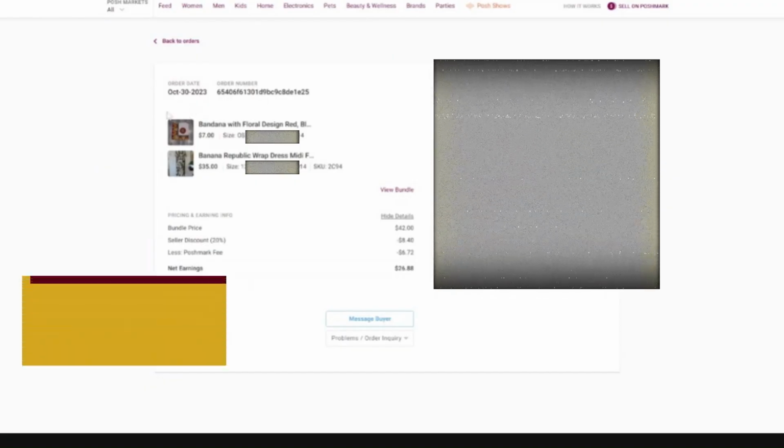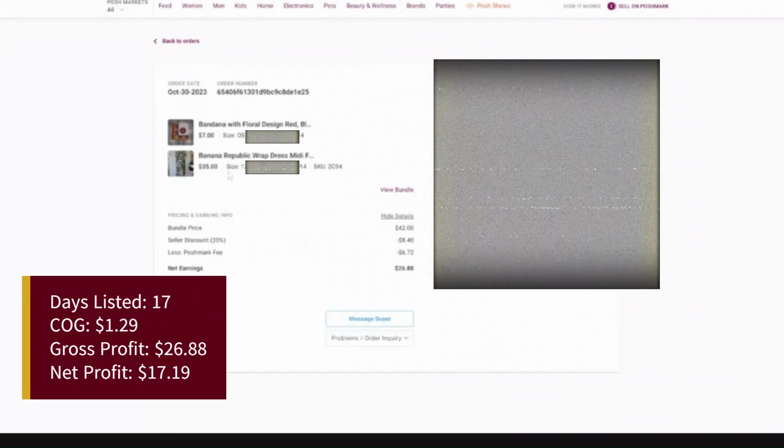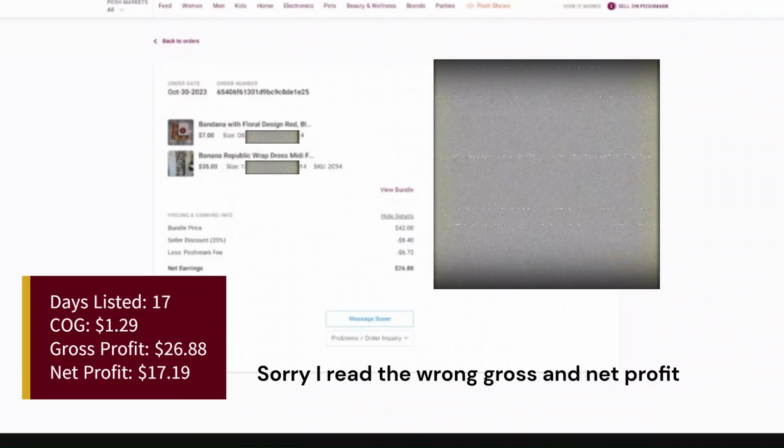This was a bundle that sold. The bandana was one of the first things I listed, so it's been in my closet for about 300 plus days. The Banana Republic wrap dress was listed on October 13th, 2023, and it sold October 30th, 2023. So that was only listed 17 days. My cost of goods was only for the Banana Republic, which was $1.29. My total listing price for all the items was $45. It sold for $42 minus the Poshmark fee of $6.72. I also gave a seller discount of $8.40, which gave me a gross profit of $35.28, and my net profit was $25.59.